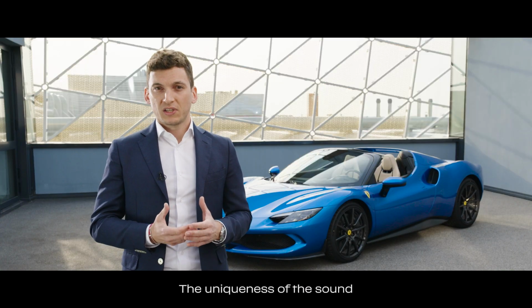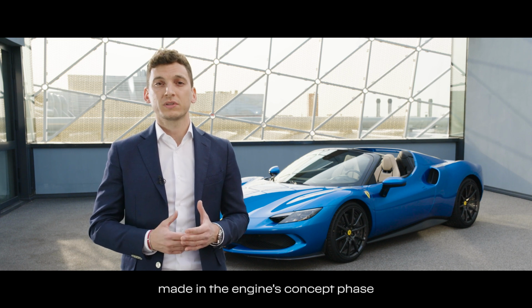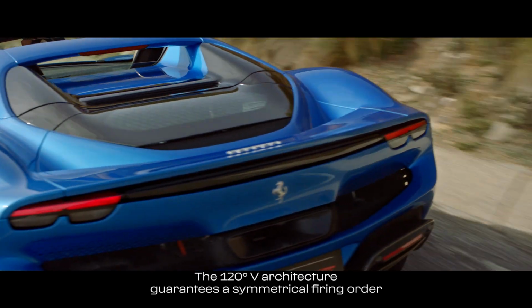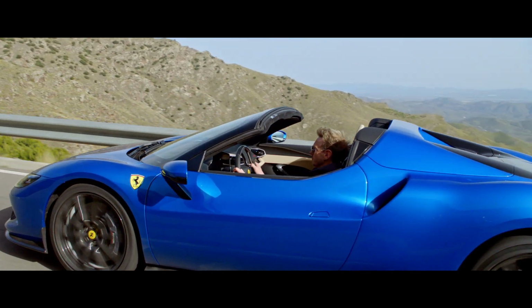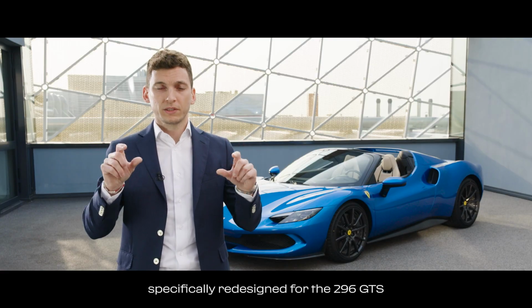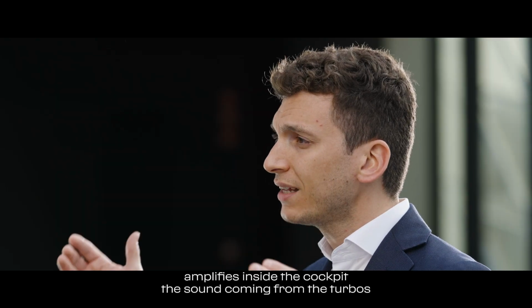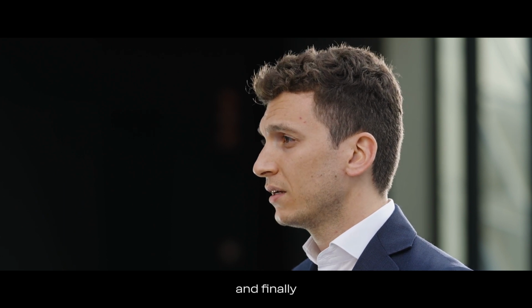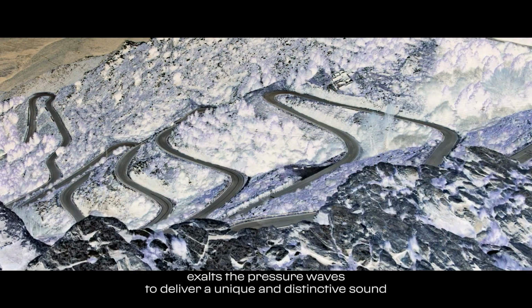The uniqueness of the sound is the result of the architectural choices made during the engine concept phase. The 120-degree V architecture guarantees symmetrical firing orders exactly every 120 degrees of rotation. Then, the hot tube, specifically redesigned for the 296 GTS, amplifies inside the cockpit the sound coming from the turbos. And finally, the central single exhaust line exhales the pressure waves to deliver a unique and distinctive sound, typically Ferrari.